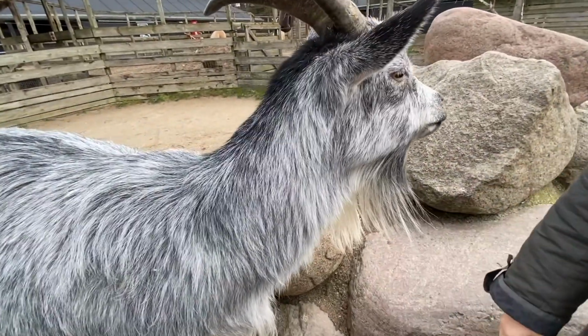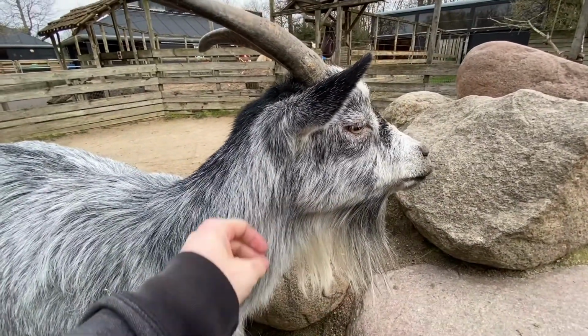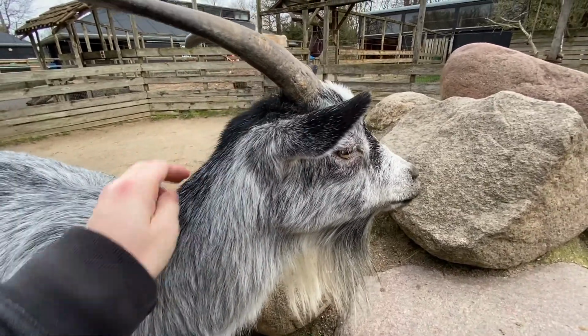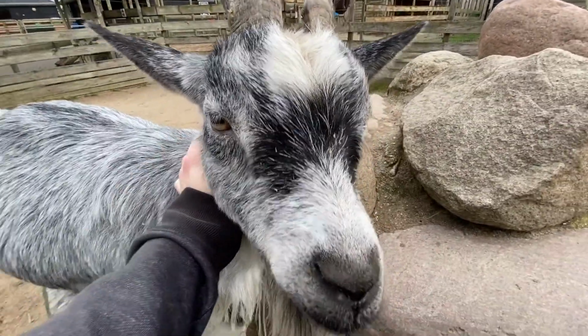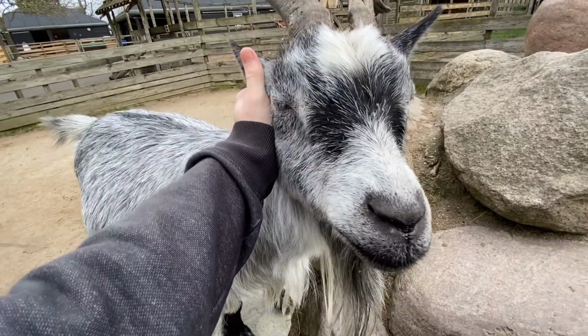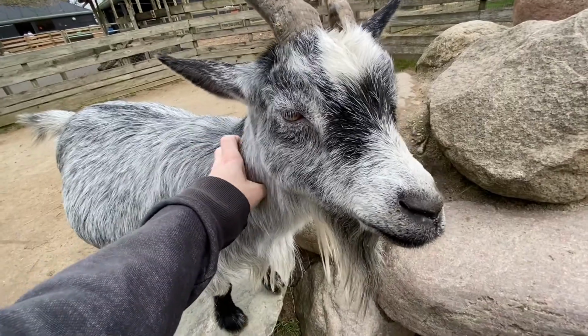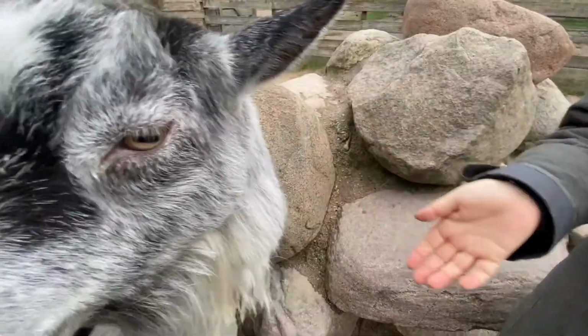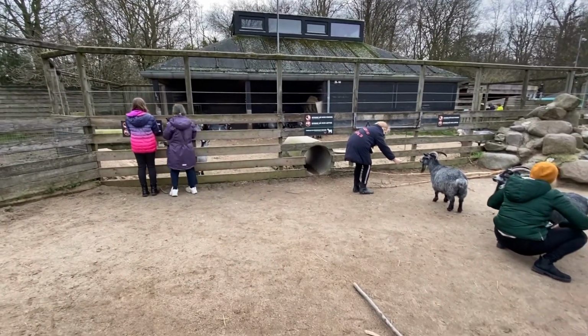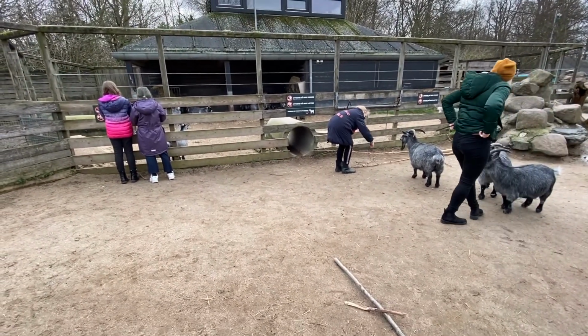As you can see, you can get right up close to the goats. This goat is going to be world famous now, if he doesn't bite us first. You get to pet a llama up there. So this is quite a good interactive element for children, and they've got a section to go into should they not want to have that human interaction anymore.